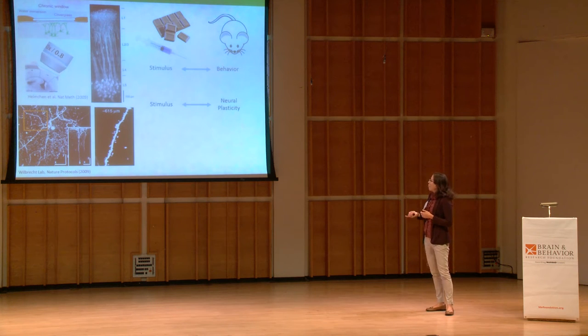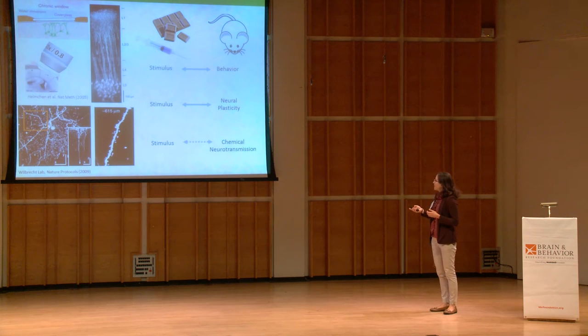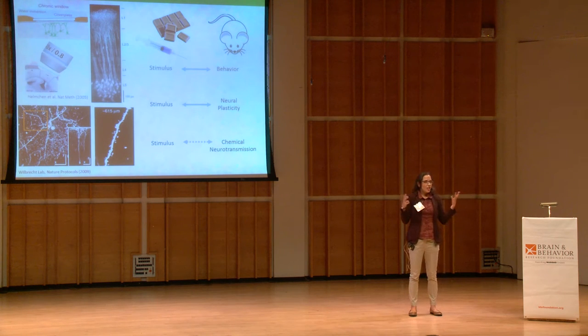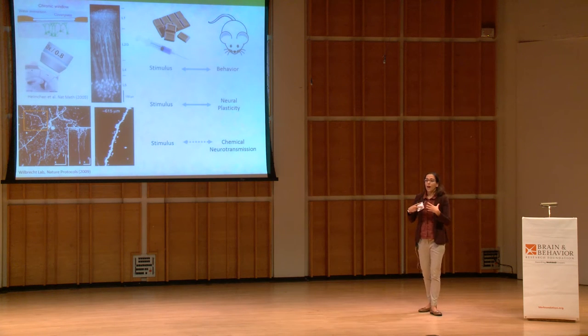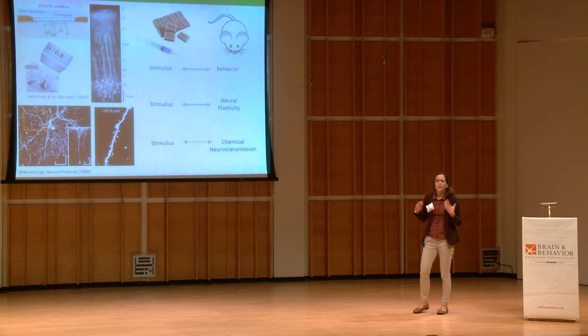What the Wilbrecht lab has come to do is study stimulus as it relates to neural plasticity. So how does the cell change its shape as the animal itself is being exposed to different stimuli? But of course, the opposite side of that question is, well, not only how is that cell changing its shape, but what is it saying, right? That's chemical neurotransmission, which is where these dopamine detectors could really become useful to bridge this link between stimulus and environment and chemical neurotransmission throughout the life course of an animal.